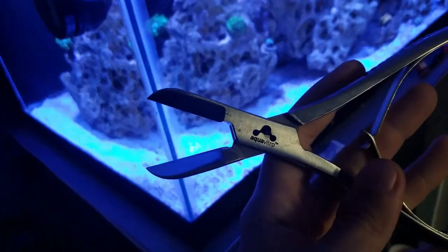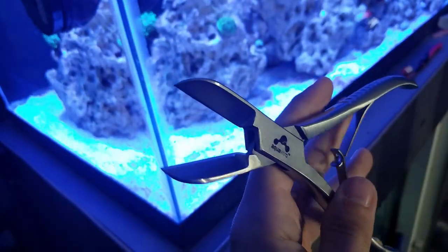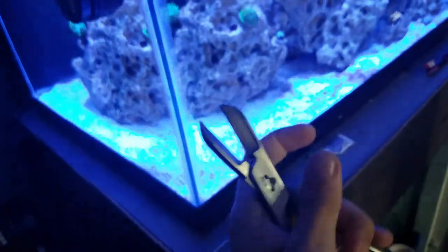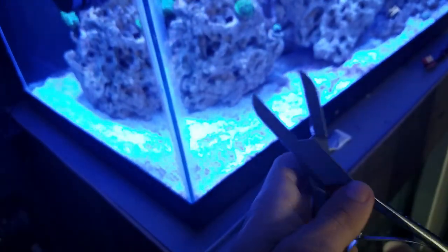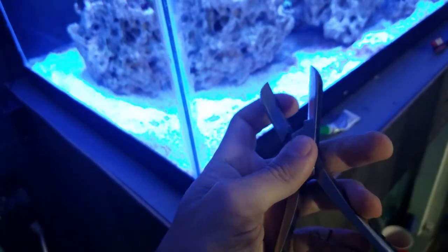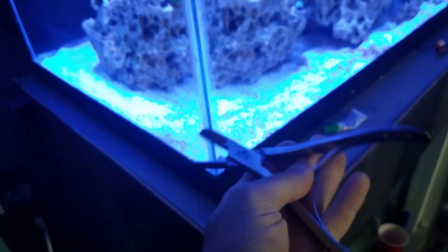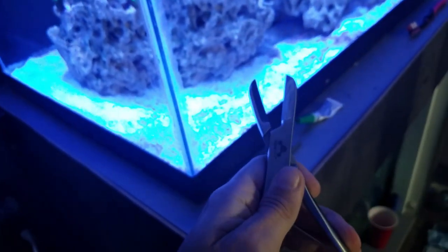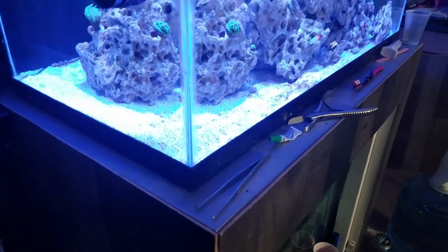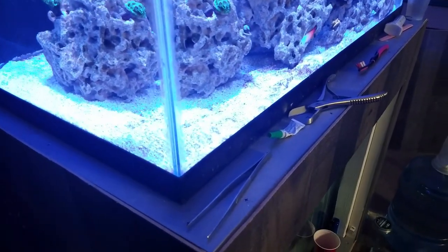They are the Aqua Vitro bone cutters, and these things are trash. Like, absolute trash. I don't know if there's supposed to be a cutting edge on here, if they're just trying to break them, but this, it doesn't cut anything. It can't even really cut a plug. So I am extremely disappointed with those, and I strongly, strongly advise you not to buy them.